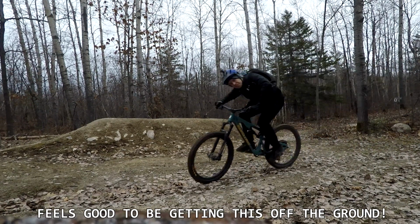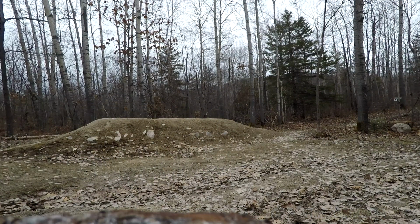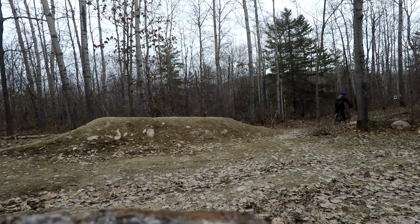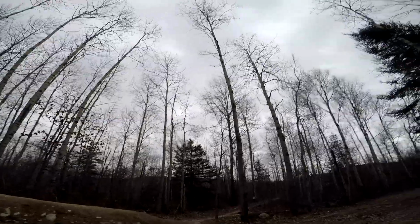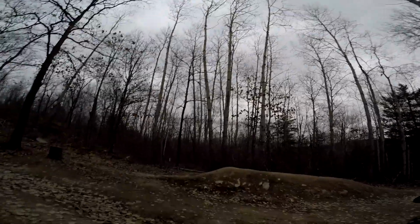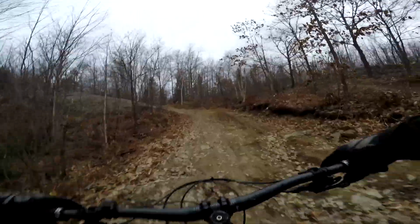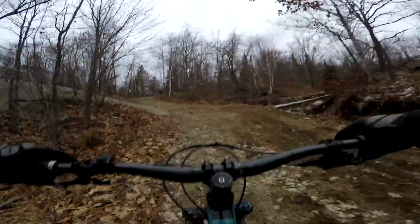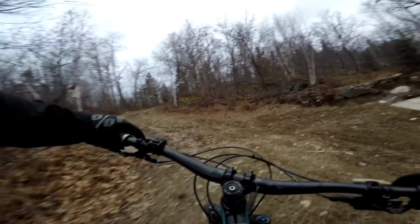Feels good to be getting this off the ground. So after taking my camera out and setting it up like that, I realized that I was on linear field of view. So I fixed that, and now we're on a wide angle. So maybe you will have seen the deer after all. This is kind of what it looks like when you're just doing laps over the tabletop. You end up climbing over here.